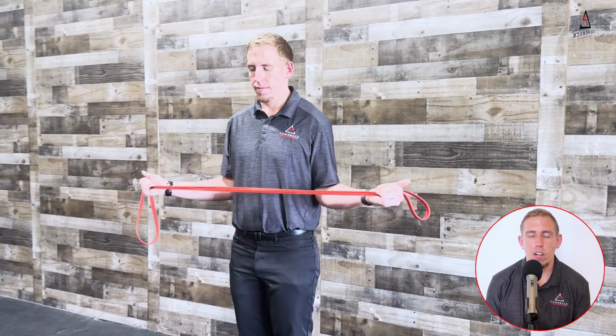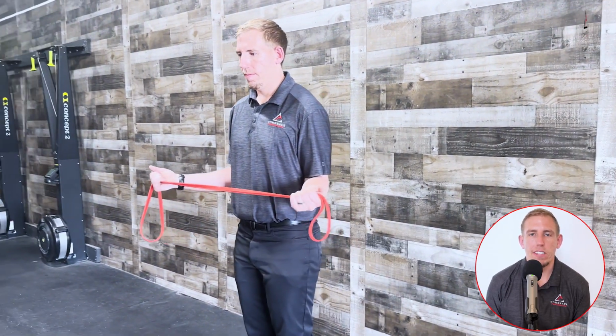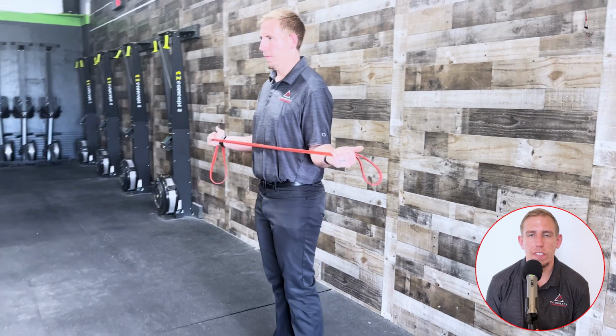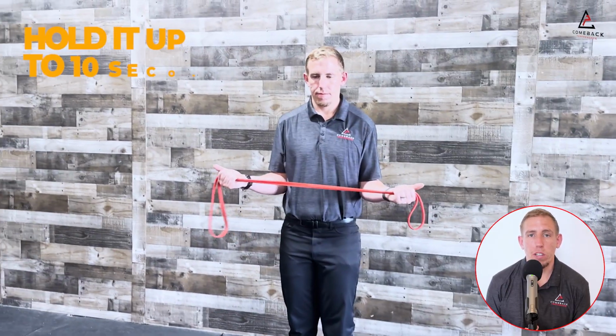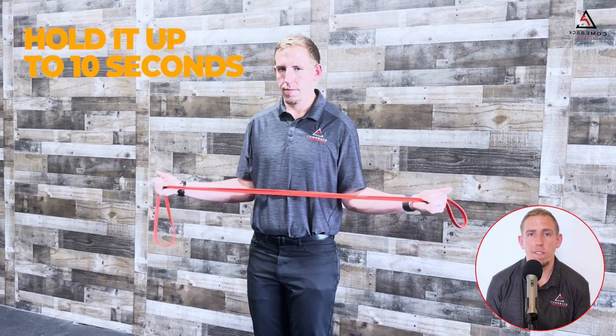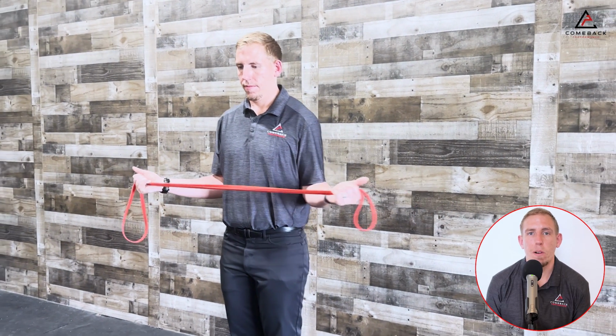If this is too much, then back down the reps or back down the time that you're holding the band under tension. If it's too easy, hold it for a longer period of time. You can hold it up to 10 seconds or even longer and feel the back of that shoulder being activated tremendously. Now, this shoulder pain relief routine can be completed a couple times a day.